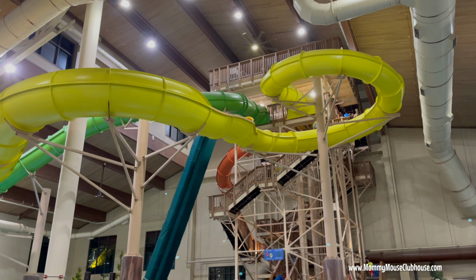Let's take a look at the water slides. There were three slides that could accommodate 1 to 2 riders and 2 slides that you ride on in a raft that will fit up to 4 people. Each slide has a different height requirement, so you'll want to make sure to pay attention to that before you get in line.